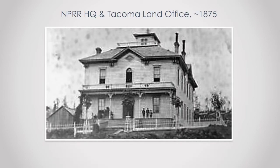This is the land office building. It's interesting that although this building is basically the headquarters and the land office, and so it's clearly a commercial building, it's actually built as a residential structure. It would be easy to sell this, and I think that was what they were thinking, that we're not going to be here for very long. We'll sell this as a residential property at some point down the road.